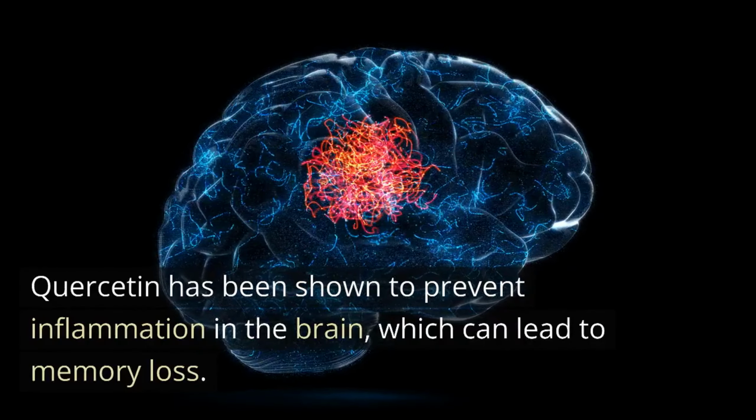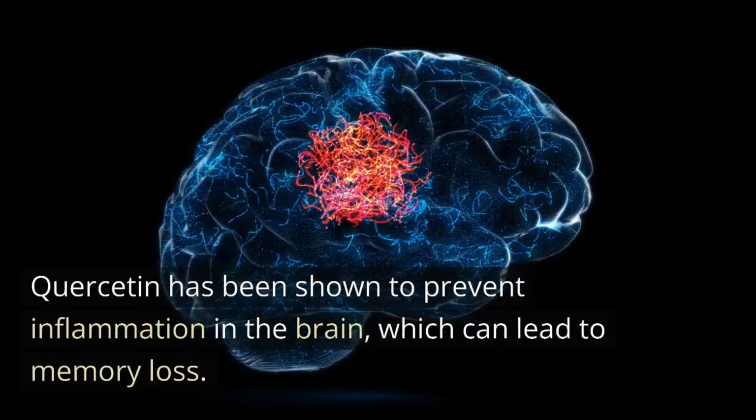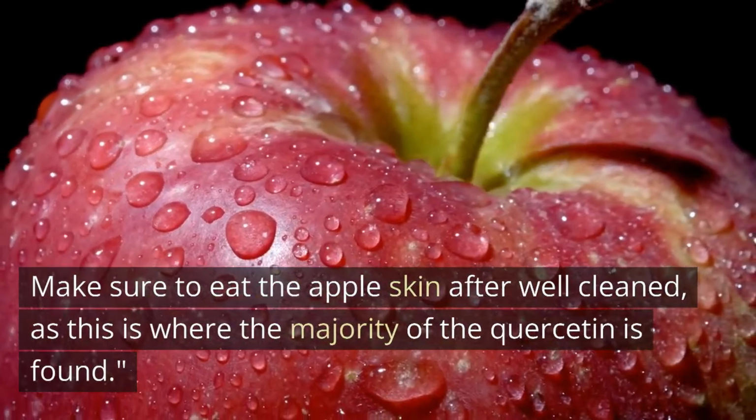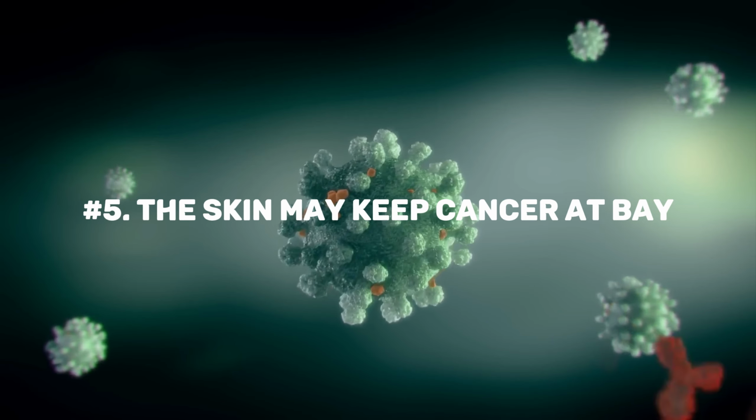The antioxidant seems to fight off tissue damage in the brain linked to Alzheimer's disease and other degenerative problems, at least in rats, according to a 2004 study. 5. The skin may also keep cancer at bay.